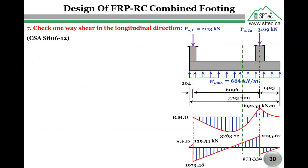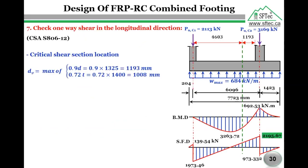In this step, we will check the one-way shear in the longitudinal direction. The one-way shear is critical here at distance dv from the interior column face. The distance dv is the maximum of 0.9d and 0.72h. So dv equals 1,193 millimeters.